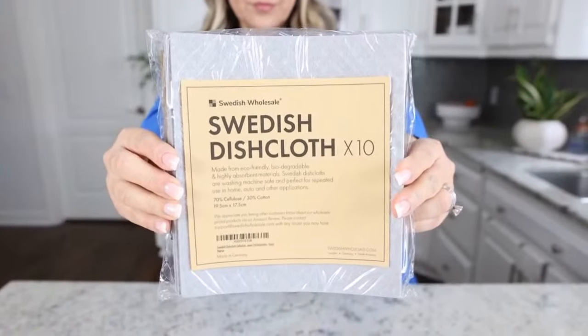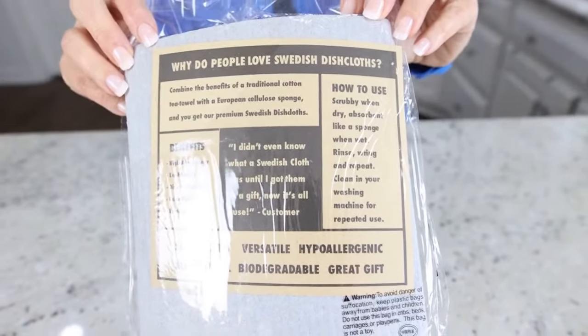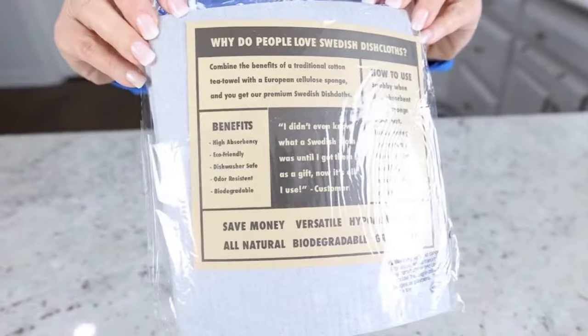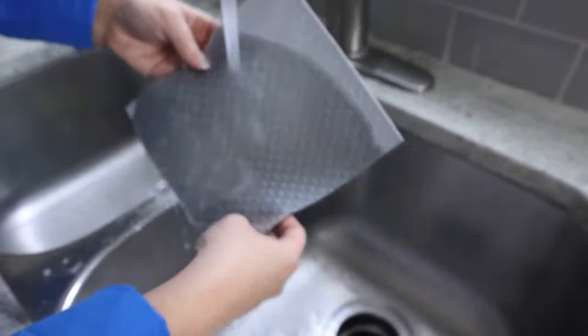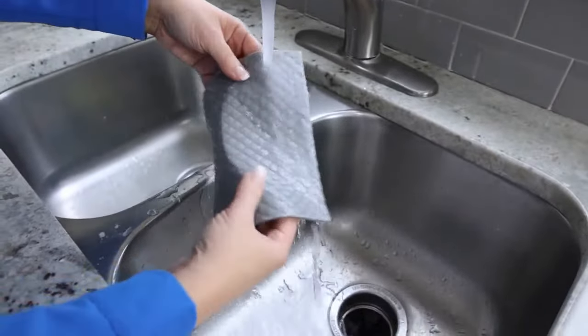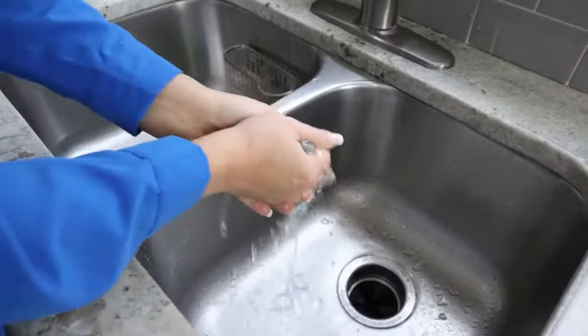And whenever they are dry, they're just kind of like this thick square that you can just stack in a cabinet or a drawer. And they last for a really long time. I personally love using these more than your regular washcloth. I feel like these work so much better. They're really easy to store and use.